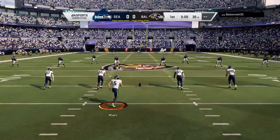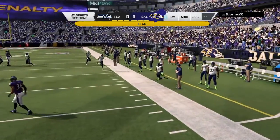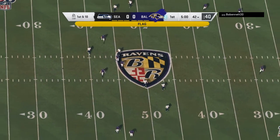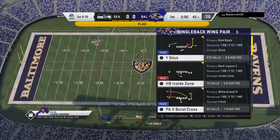Here's the kicker, Jason Myers, to get this one started. And off we go from M&T Bank Stadium. And that drives coaches insane, doesn't it? When they see that happen, it just doesn't feel right, does it? Plus, you're giving up yardage.